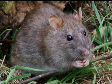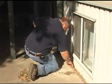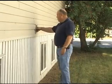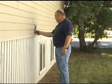Rats need three things: food, water, and a nesting area. By taking a few simple precautions, you can keep rats off your property. You don't have to be a trained professional to look for rats. Anyone can inspect their property for these rodents. This can easily be done by simply walking around your property and looking for evidence of rats.